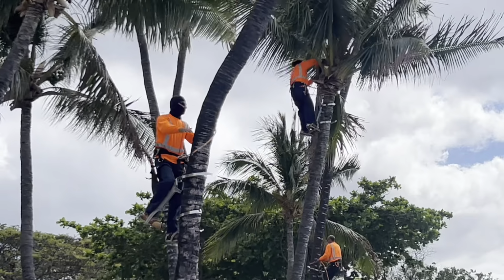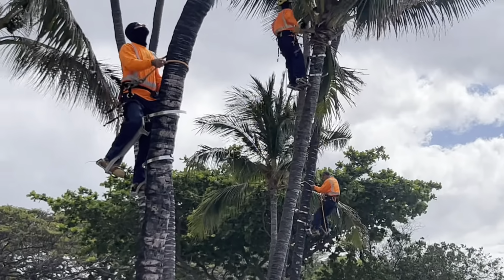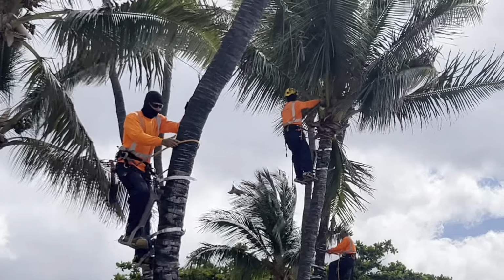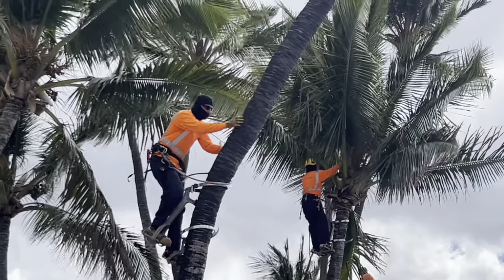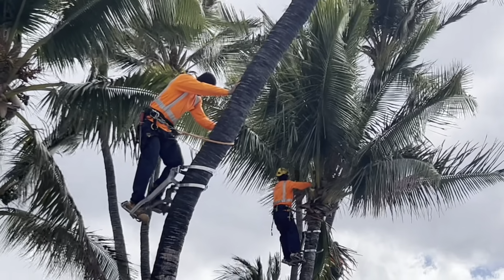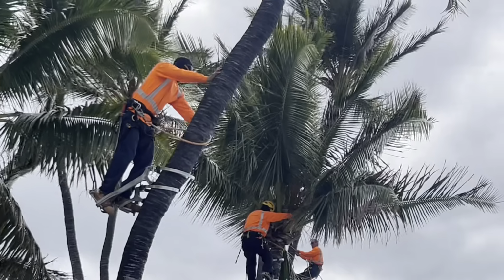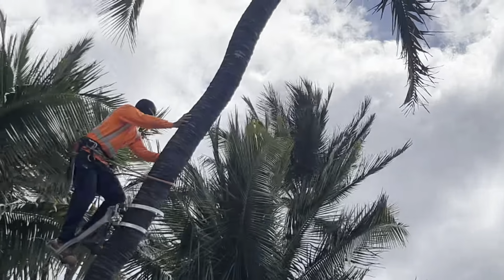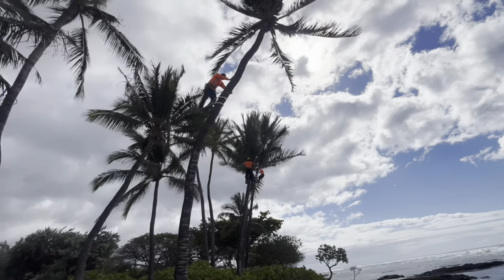They used to go up the trees and spikes. No more. Tree walkers. You set one a little lower than the other so they don't overlap. Just keep going up. It's like cross-country skiing a little bit. Wow. Gotta go get those coconuts.